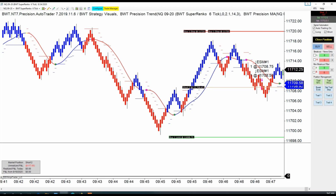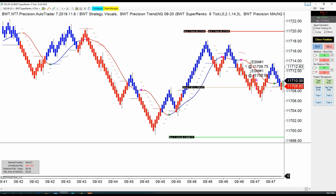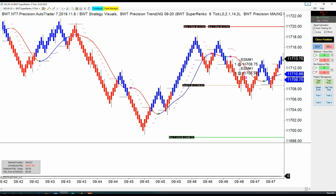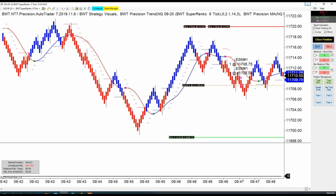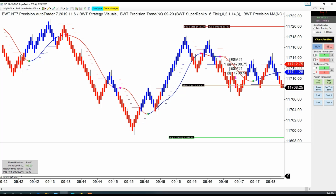So the first stop upon failing at 725 should be 654. It will not surprise me at this point if they break 654. 654 might not hold. That's why at this point I am not interested in longs from that point. Originally in the morning I was hoping they would first come down to 654, but they didn't. So I changed the plan a little bit, taking a short now.